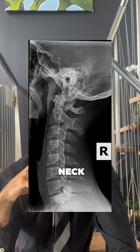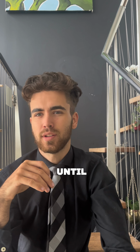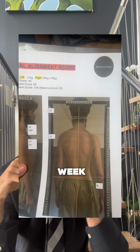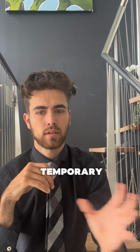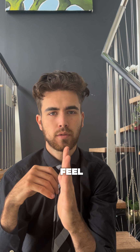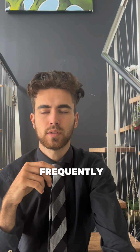I've had a lot of history with my neck. It used to be really bad, to where I used to not be able to sleep until like 7 in the morning. I was seeing chiropractors twice a week, and none of that really fixed it. It would give temporary alleviation, but I'd always feel that my neck would go out of place again, and that's why I had to see my chiropractor so frequently.